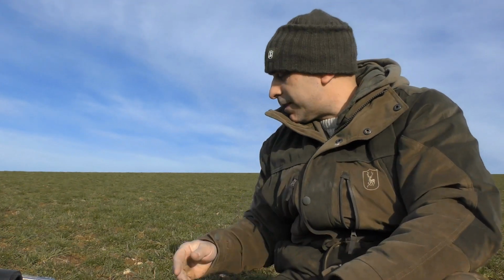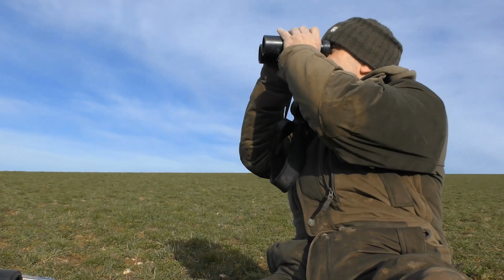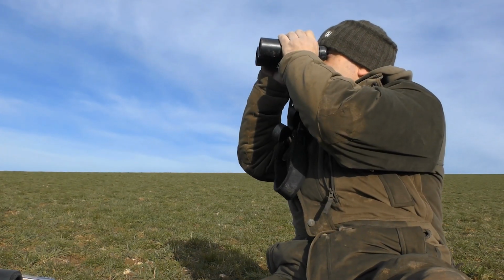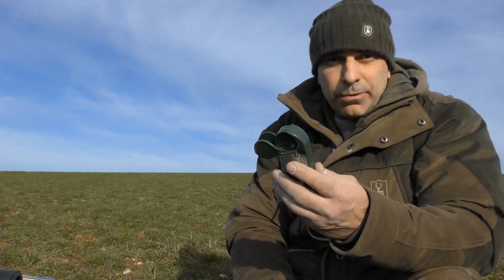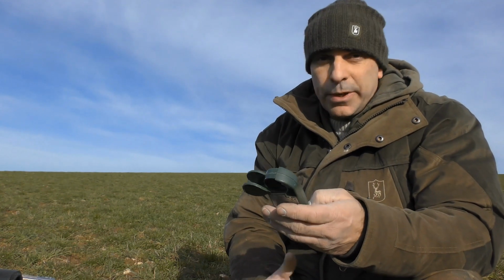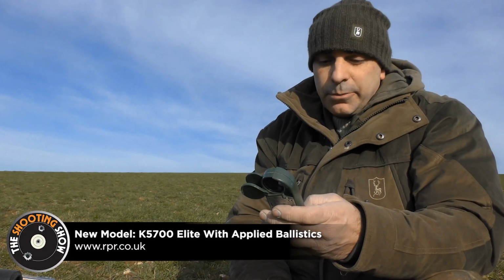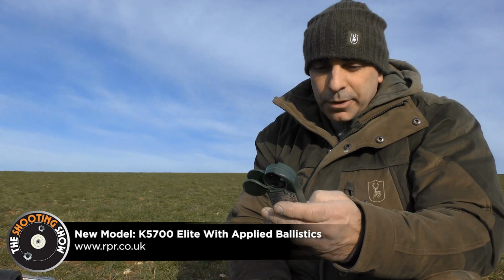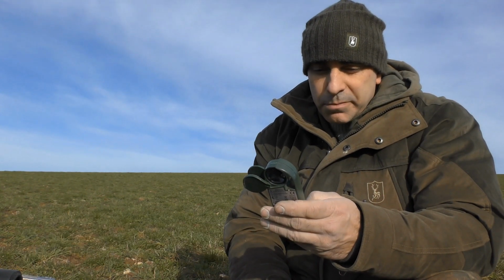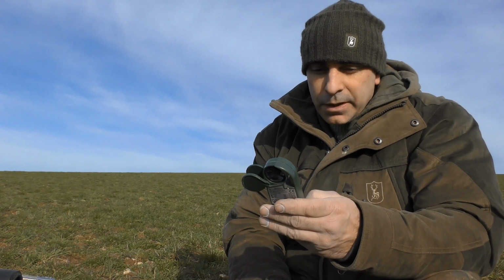Now that target is out at 440 metres, so around about 485 yards. So what I'm going to do is put the information into the Kestrel of the distance and the wind, and we'll see what predictions we get. So first thing we're going to do is put the range in. So 440 metres, I'm working in metres here.